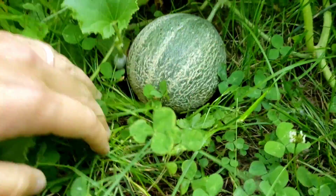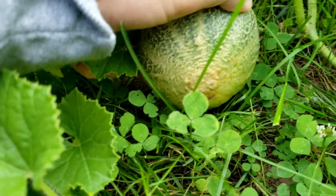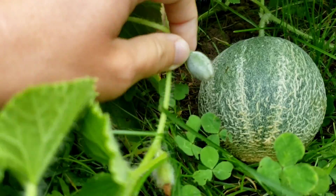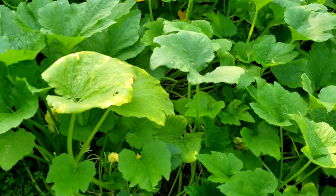Here's our biggest cantaloupe. Doesn't look very cantaloupe-y until you look kind of towards the bottom, and it's starting to. Here's what they look like as little babies. Very fuzzy. So we got a few of those, but that's the biggest.